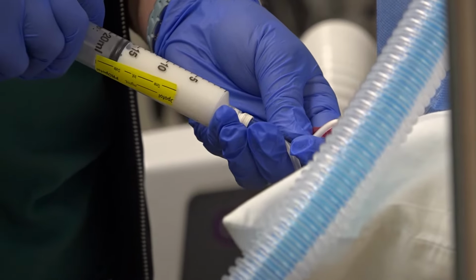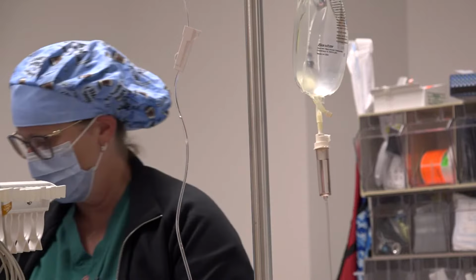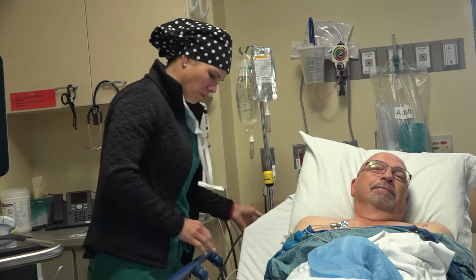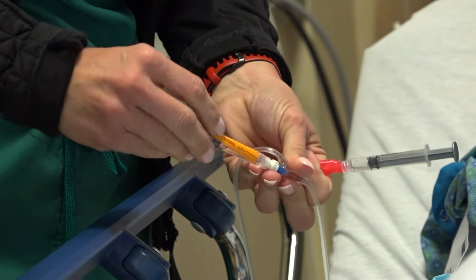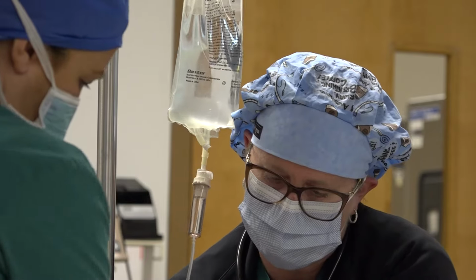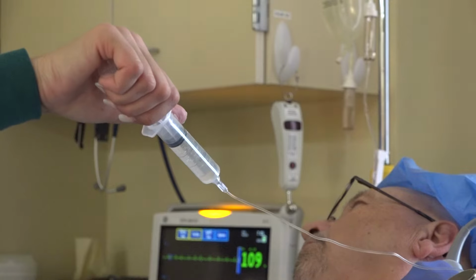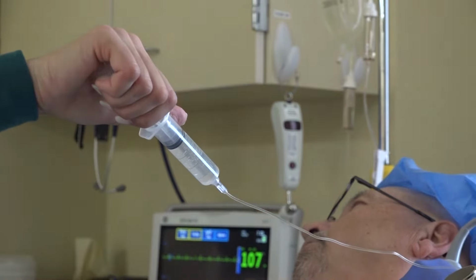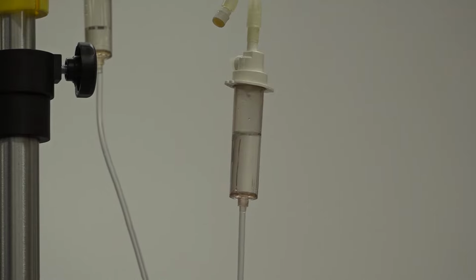When it comes to providing pain relief and sedation, Estes Park Health's advanced practice nurses called CRNAs are a critical part of the healthcare team. Certified Registered Nurse Anesthetists have a nursing degree, experience in critical care, and a specialized degree to practice anesthesia. The highly educated CRNA team at Estes Park Health has 40 years of experience between them.